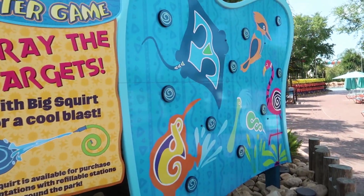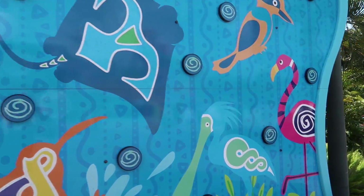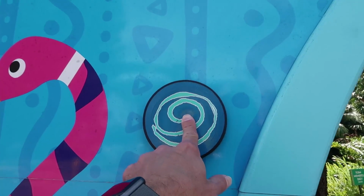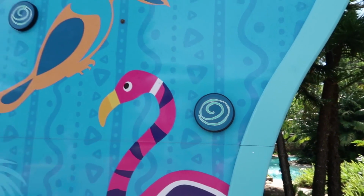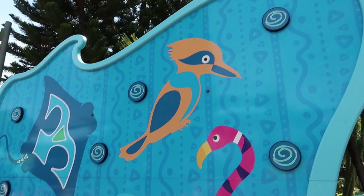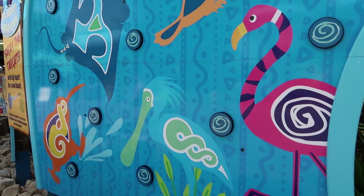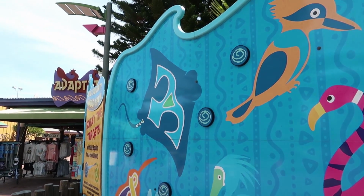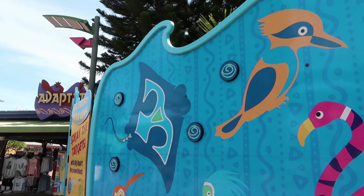Spray the targets. I don't think anything happens when you spray the targets, but they are here. Wonder what, let me try to push on one. Oh, maybe it does something. I don't know. Oh, it looks like maybe it sprays back. Ooh, okay. Never done this before. I don't know how to do it or what's going on. Have you guys ever done this? Or use the Big Squirt water sprayers?